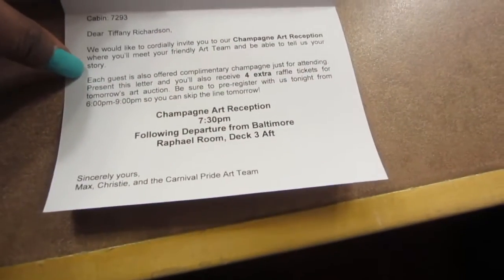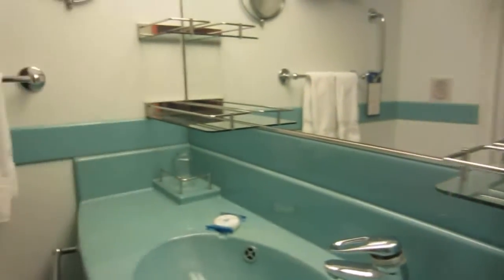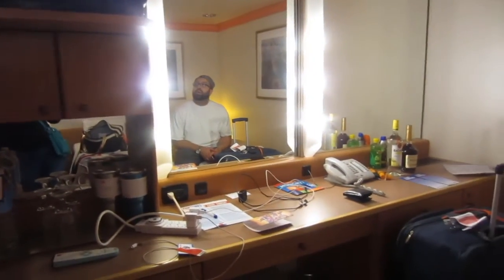They got my bottles. So we were invited to a special event. And these are the rooms. I mean, not the rooms, the closets. And the, I don't even know, vanity. And this is our bed. And that's the end of our room tour.